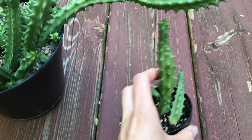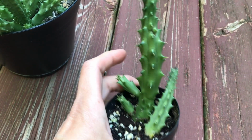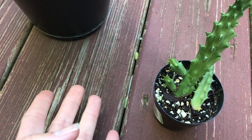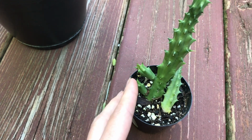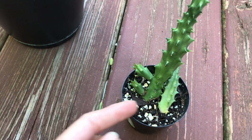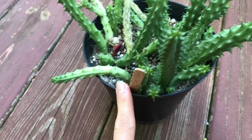So I separated one of these cuttings that looked bad, had black. In a matter of a few weeks, it started growing two more pups. That just happened in the last 2 weeks. So I think, I don't know, maybe it's okay. Or maybe I'm gonna let these pups grow and then separate them and put them back in with the rest of the plants. I'll see.